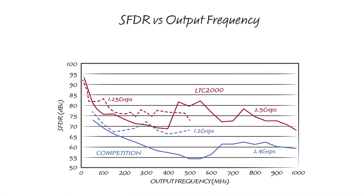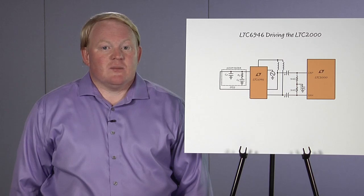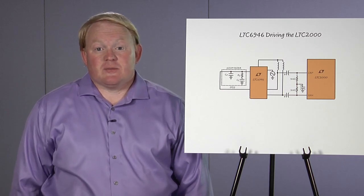The LTC2000 has industry-leading spectral purity, beating the competition by nearly 20 dB across a wide range of frequencies in both single-lane and dual-lane operation. The excellent spectral purity of the LTC2000 relaxes the requirements of output filters and ultimately improves the performance of the system. The LTC2000 can be used from 50 megasamples per second up to 2.5 gigasamples per second.